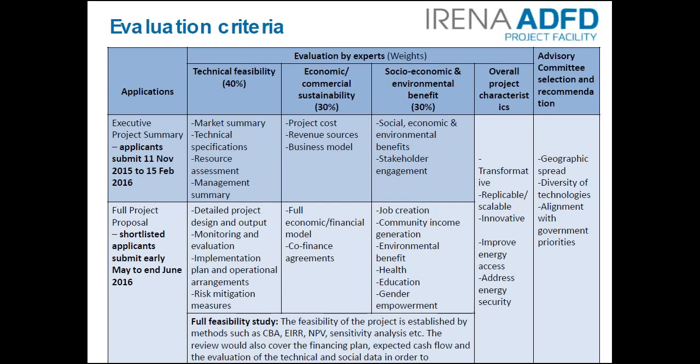It's only at the second stage, at the full project proposal stage, where you're really required to submit a full feasibility study. And here there are further details provided by our colleagues, together with our colleagues at the Abu Dhabi Fund for Development, that the feasibility study needs to be established by methods such as cost-benefit analysis, economic internal rate of return, net present value, and sensitivity analysis. And the review would also cover the financing plan, the expected cash flow, and the evaluation of technical and social data. Those are aspects that the Abu Dhabi Fund for Development would like to see in the full feasibility study provided at the second stage of consideration.